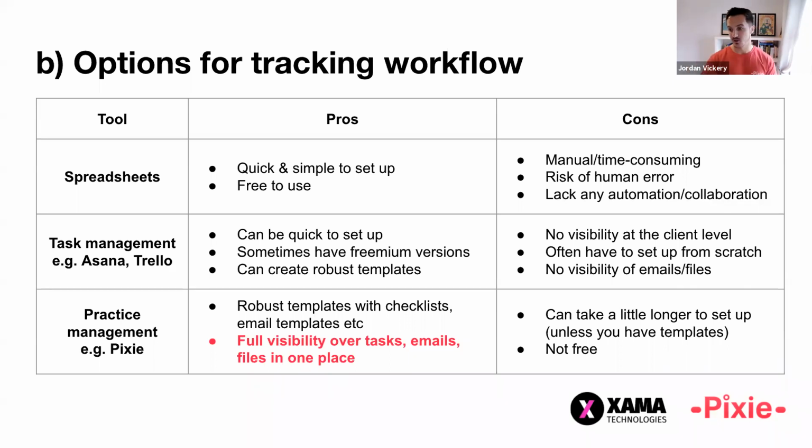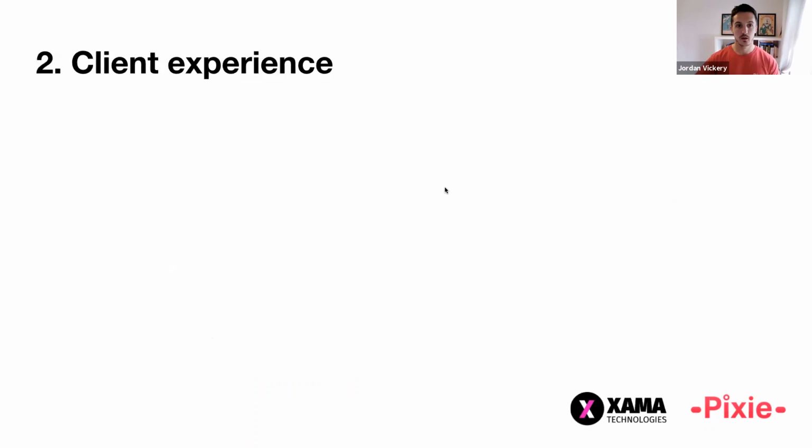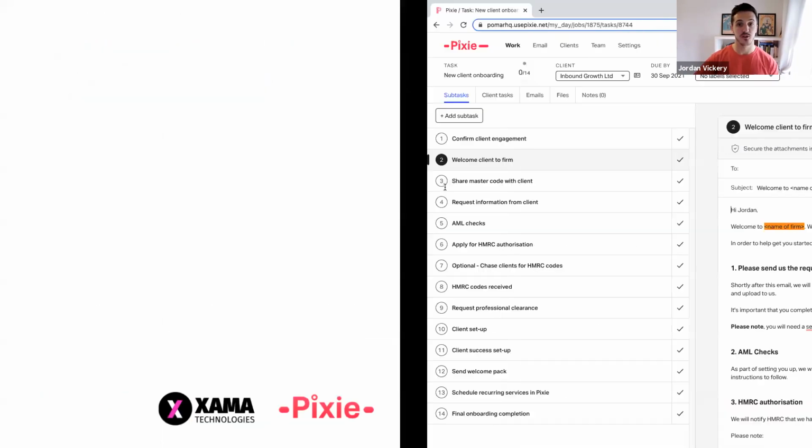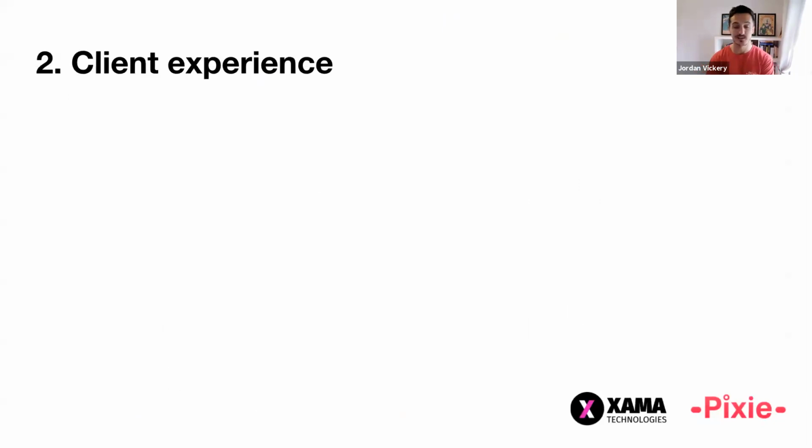But actually, I can see a question here in the chat from Janet, who's saying, is the onboarding workflow in Pixie preset, or do you have to create your own? So one of the things that we've done in Pixie is that we've created a number of different onboarding templates for you so that you don't have to spend time creating this stuff. The template that you saw just a second ago, we can give you this right now in your Pixie workspace. We have a couple of other templates available as well, which I'm going to share with you later.